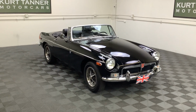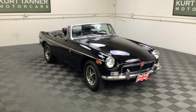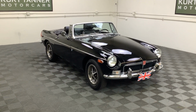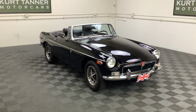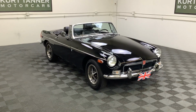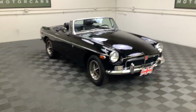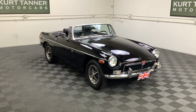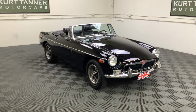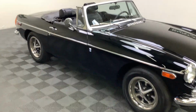This is our 1974 MGB Roadster. It's finished in super desirable triple black color scheme. So black paintwork, black interior, black top and top boot, 4-speed, row style wheels. This car came from Texas. It's only showing about 44,000, we believe, original miles on the car. So really rare in this color scheme.